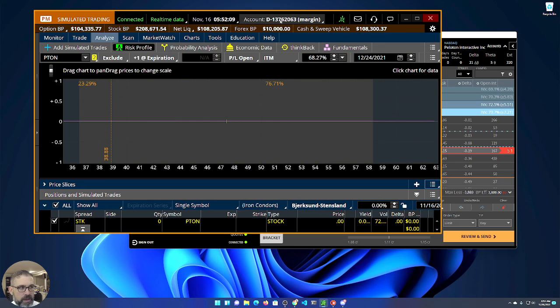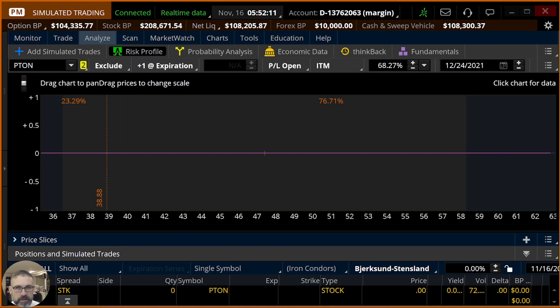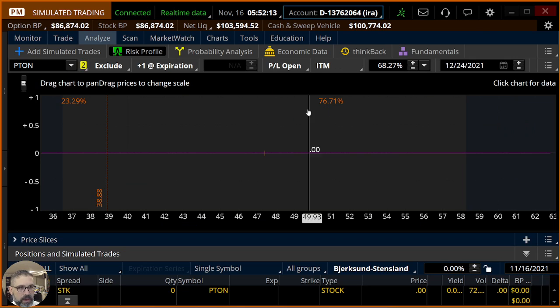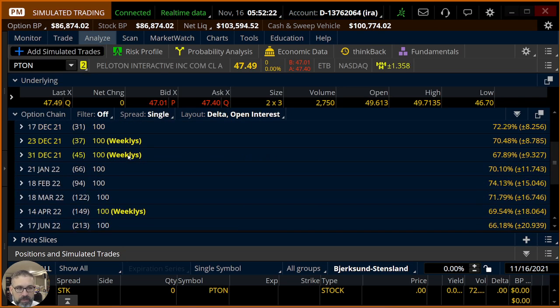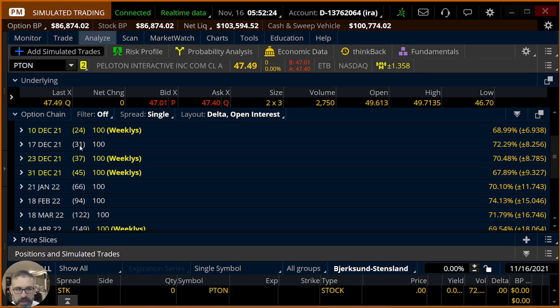What I want to do now is go back to this screen here. And I want to switch over to the IRA account, and I want to pick one that I feel like I would put in my IRA, and I'm actually thinking about doing it. Going back to Add Simulated Trade, I feel like monthlies tend to be where I like to live. So we can go to 31 days to expiration, or we can go to 66 days to expiration, 45 days being the sweet spot Tasty Trade's identified. I kind of find myself leaning more towards this, but we'll take a quick look at both.